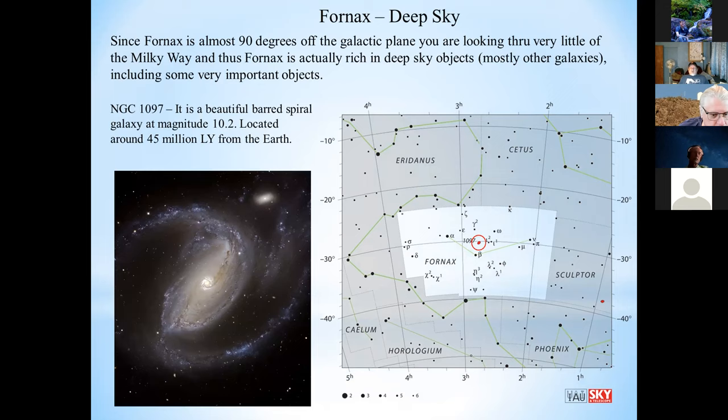The list was really long, and I picked out again what I thought were the most interesting ones or the prettiest ones. So like this one, NGC 1097 is the only one that's actually marked on this chart. It's a nice barred spiral galaxy at magnitude 10.2, and it's located around 45 million light years away. That's a nice Hubble picture of it.